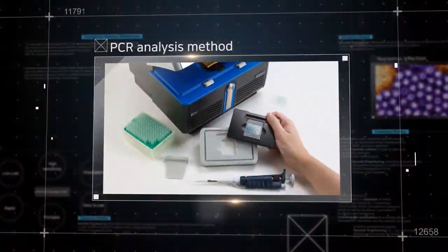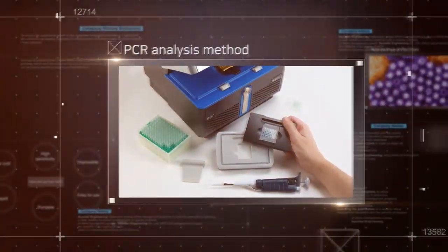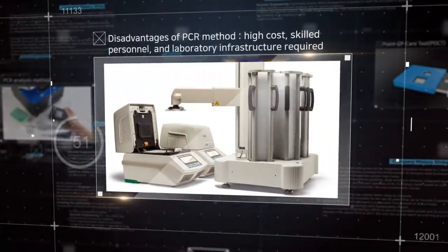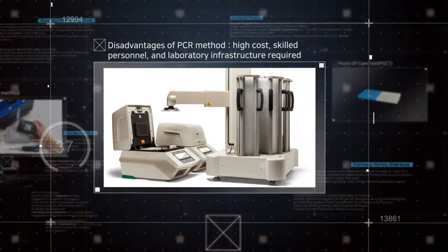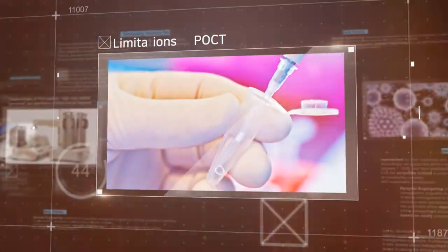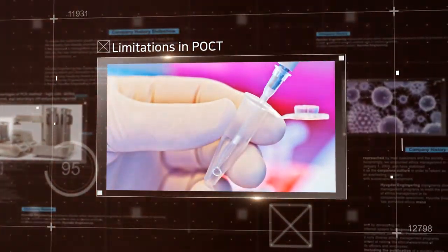Current diagnostic methods that use PCR to analyze norovirus are highly sensitive and commonly used. However, they are ineffective for rapid field analysis because they require expensive instruments, laboratory infrastructures, and skilled personnel.